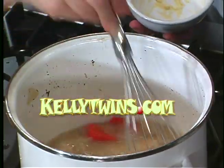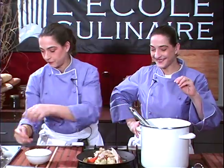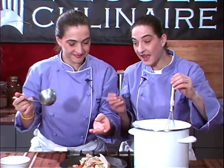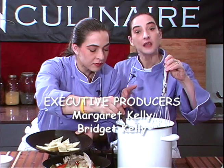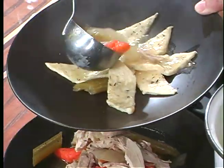So if you want a little body as opposed to a real brothy liquid, big body, no, just a little body, you're going to add some of this beurre manié. It's just flour and butter, equal amounts, and in it goes. And it doesn't cook very long. A couple of minutes and you're going to have it ready to go. This could actually use a few more minutes, but just to show you.